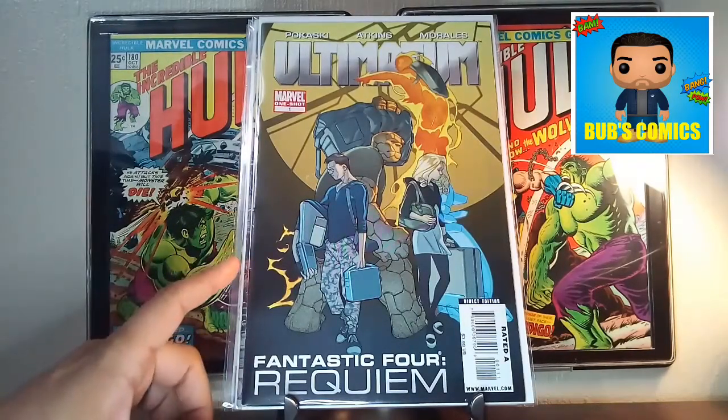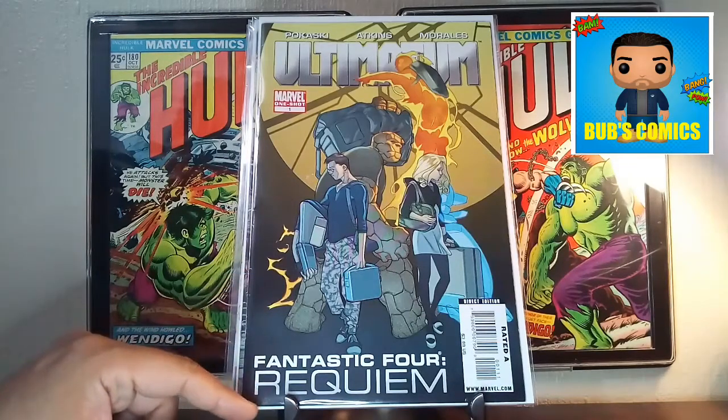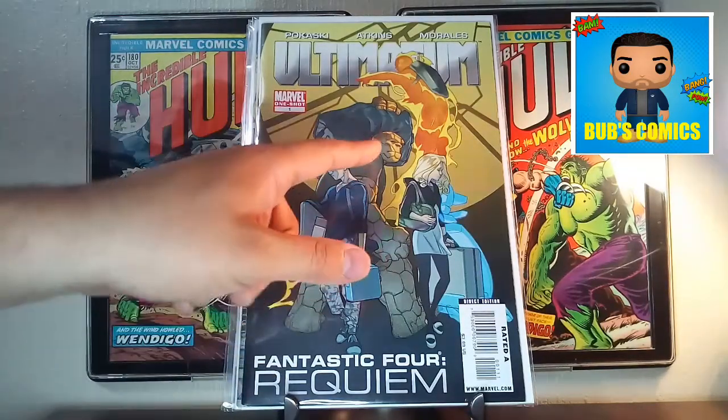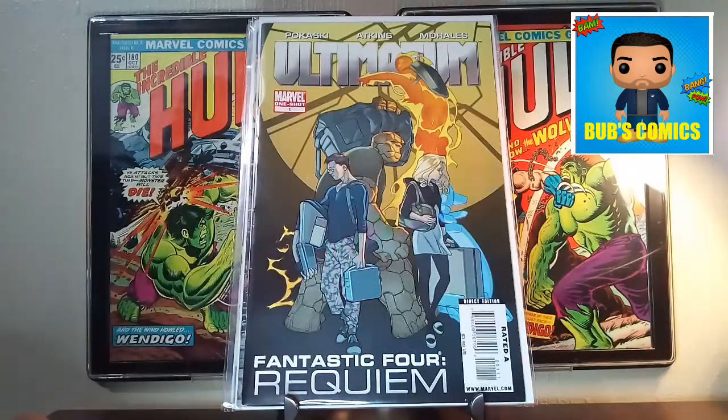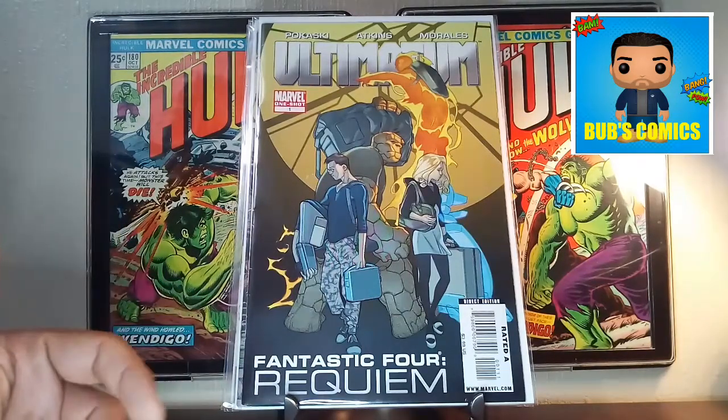But in with this same board, the 4th item was this one-shot. So I'm not usually a big Fantastic Four fan. I like The Thing. I think he's pretty cool. But the rest of them I don't really care that much about.